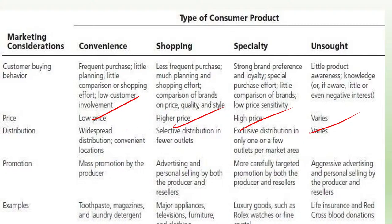Then distribution. What type of distribution strategy is adopted for distributing the products? In the case of convenience goods, an intensive distribution strategy is adopted. Widespread mass distribution is done. Then in the case of shopping goods, selective distribution. In a grocery store, you will not keep a laptop. So these are the selective distribution strategies adopted. In the case of specialty goods like BMW cars, only one or two stores are available in an entire city. So here exclusive distribution is adopted and very few outlets are available. And in the case of unsought goods, it varies according to product.